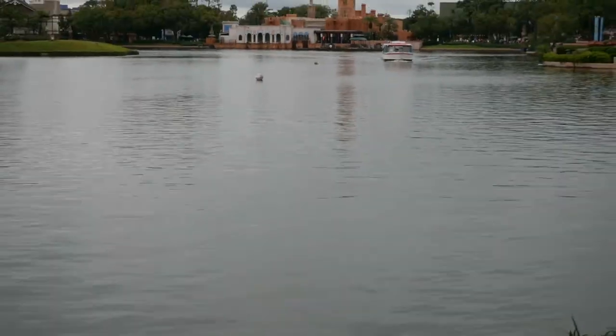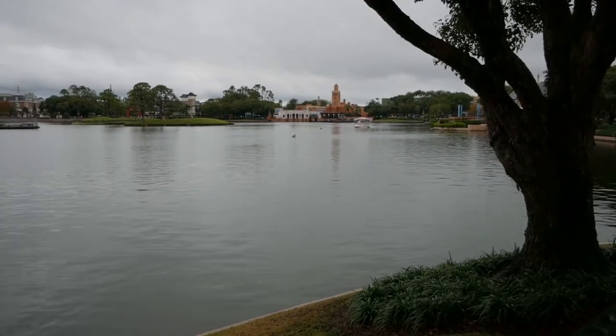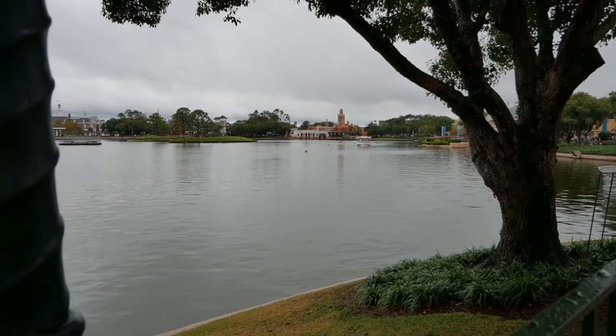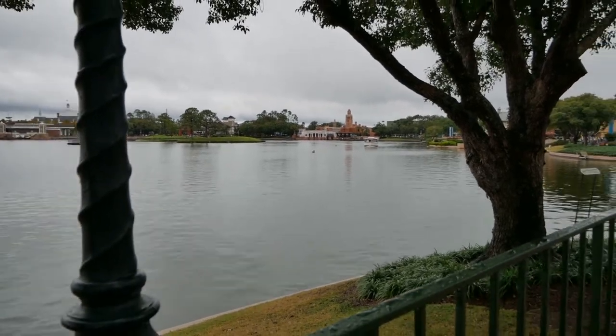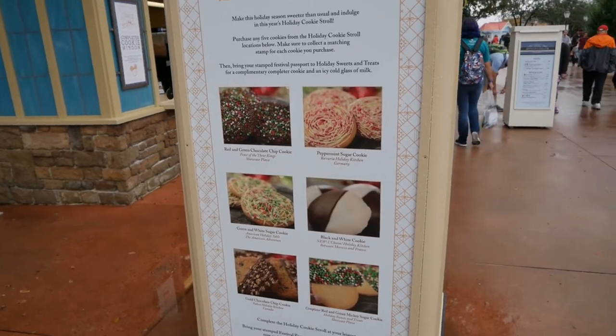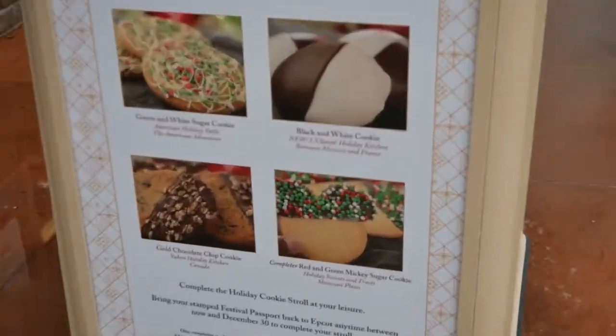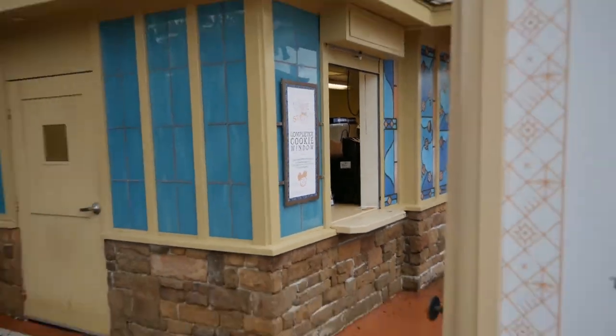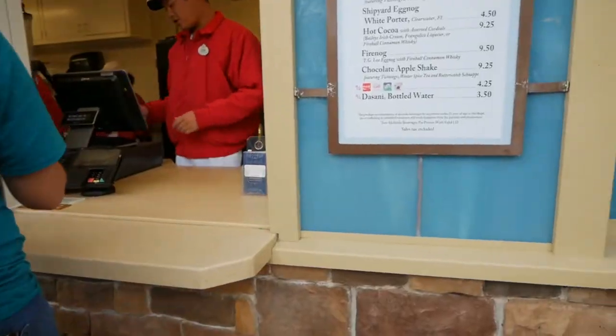Oh, there he is, the elusive snake bird fish. Oh, and he's gone. Ever elusive, that thing. Goodbye for now. We did it, all of these things we did. Did we do all six of these? We did all five of these, and now it's time for the completer cookie. We've made it to the completer cookie window because we've completed the cookie challenge.